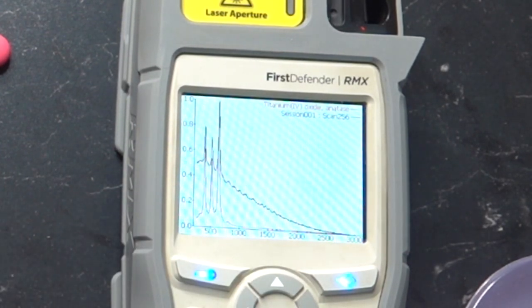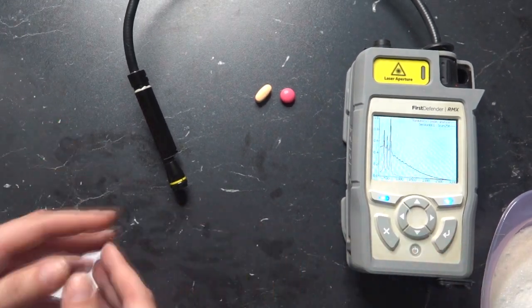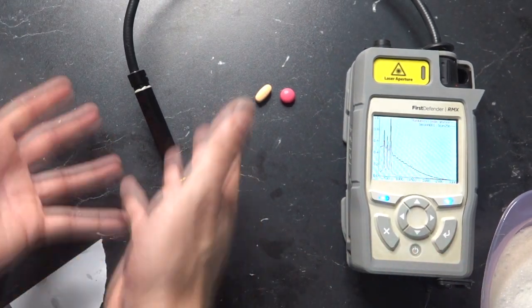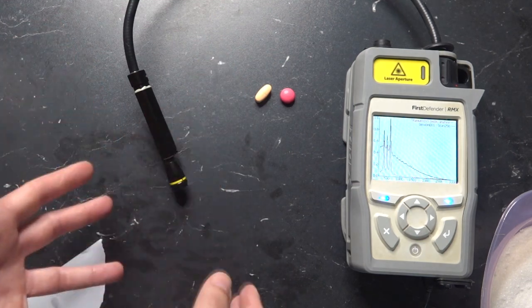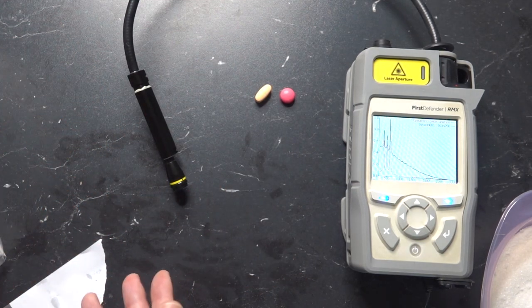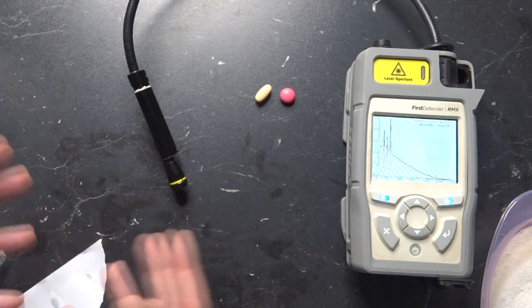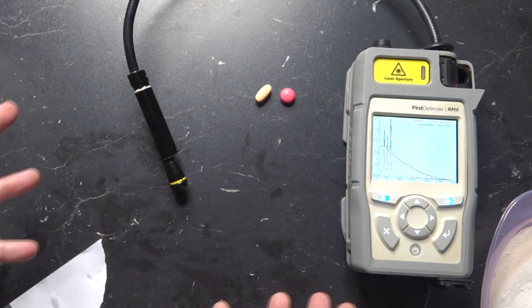So this is the real problem, is it will only tell you if it's a liquid, it's got to allow the infrared light to get out of it. If it doesn't, it's kind of pointless. If it's a solid, you've really got to get it right on the surface. Otherwise, you just don't get a signal.